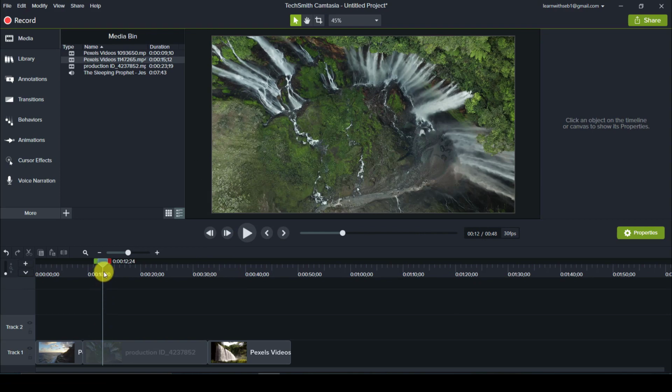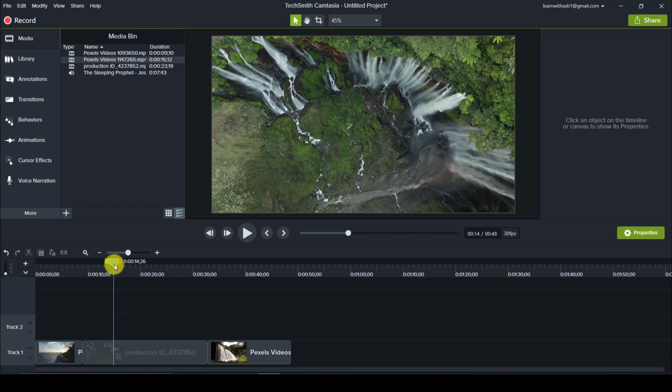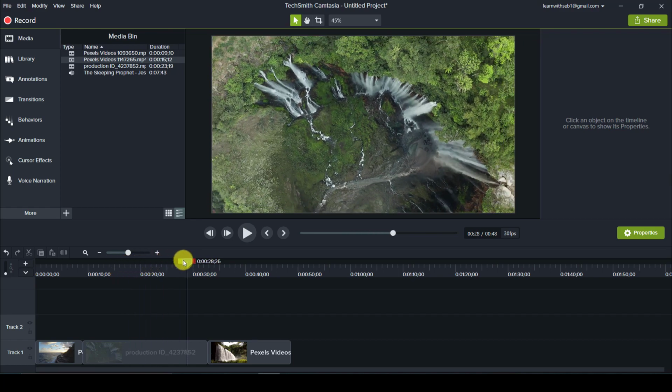This line here, this is called the playhead and shows the specific frame we are at in the video and displays it in the preview window. You can click and drag the playhead along the timeline to move forward or backwards in time.